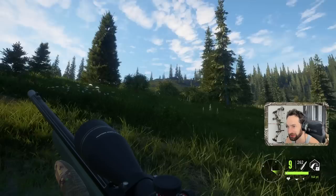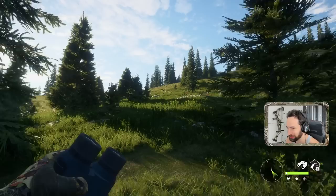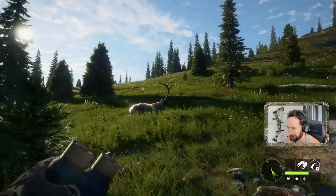We got him. All right, so we might have ourselves a diamond turkey, and we got this beast of a bull right down over here. He's probably gonna be like a 450 or 460s bull. Not quite big enough for a diamond, but still an incredible looking bull.